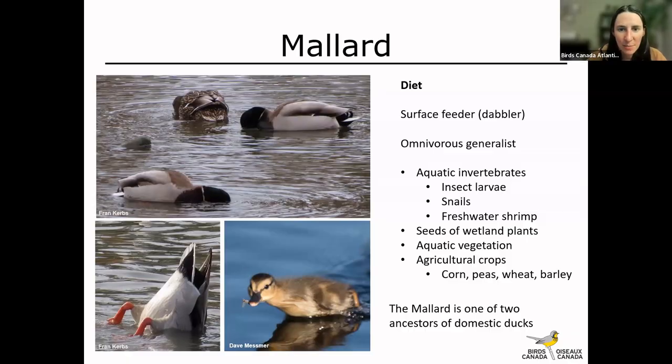An interesting little note is that the mallard is actually one of the 2 ancestors of nearly all domestic ducks, so they're even more widespread than they appear, though they look different in their domesticated form.